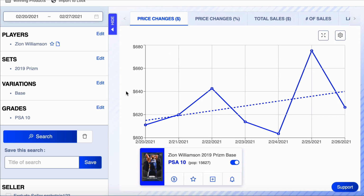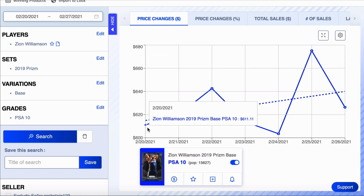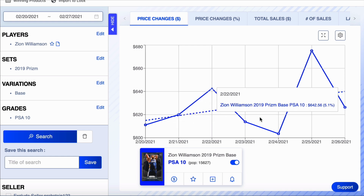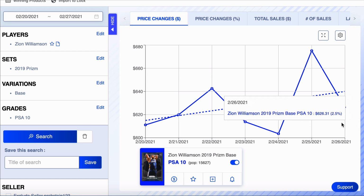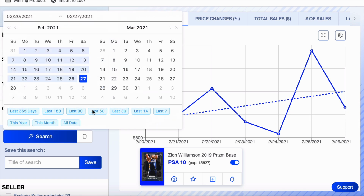So, pot committed, baby. Pop count on this card, the Zion, 15,627. That will continue to rise. Started the week at 611, then went up to 642, then down to 603, then up to 675, then down to 626. Let's pull this one back 60 days.